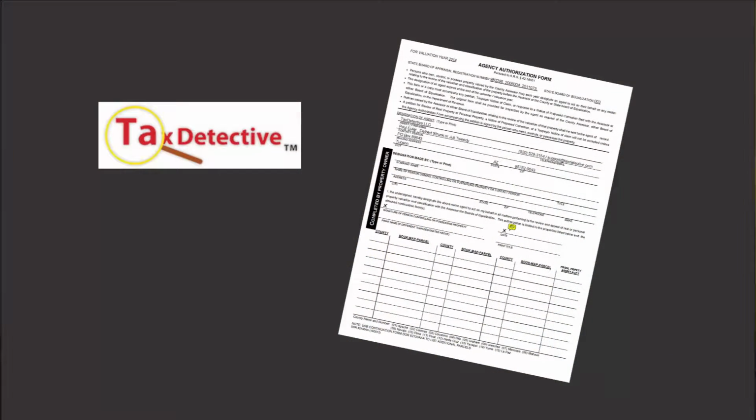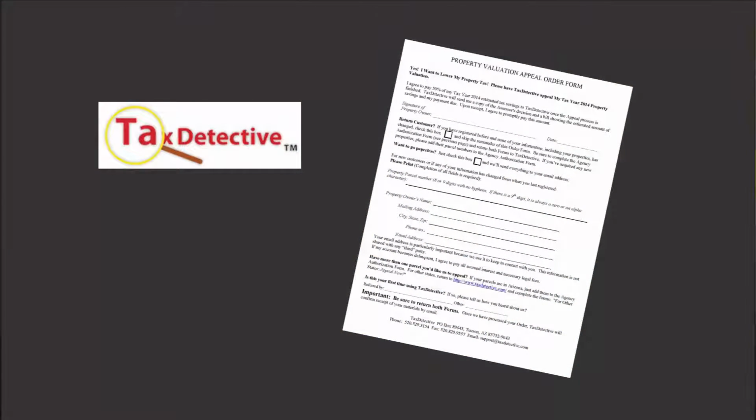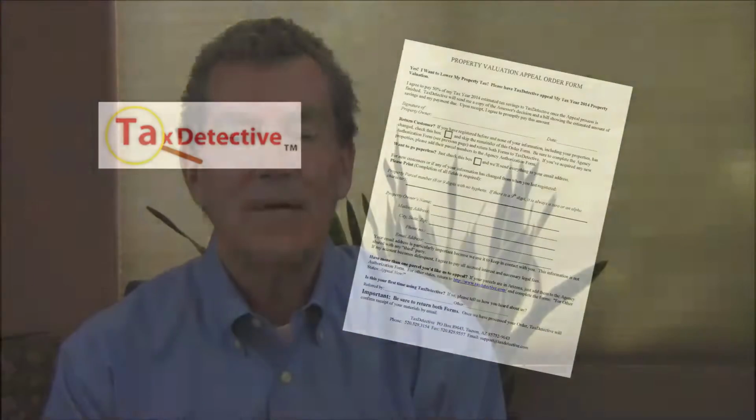All you need to do is go to our website, download a couple of forms from our website, complete the forms with typical identification information, sign them, date them, and send them to us. We do all the rest.